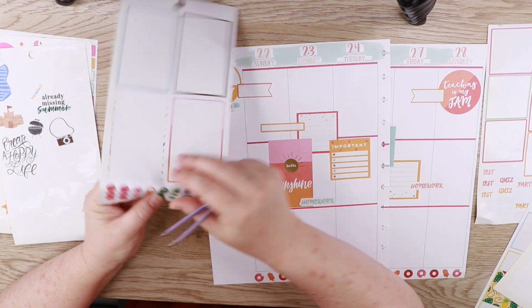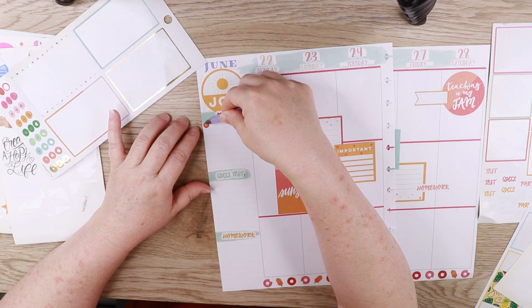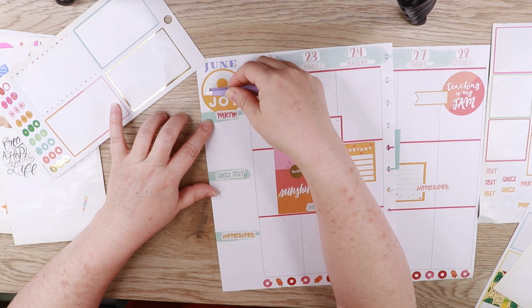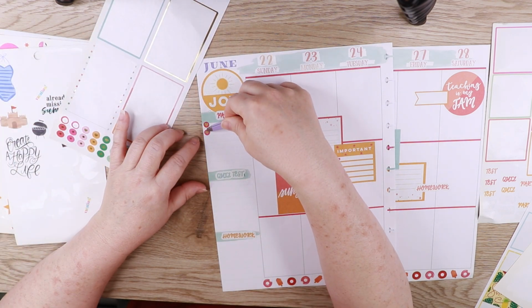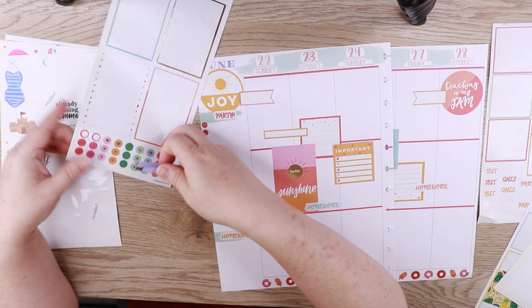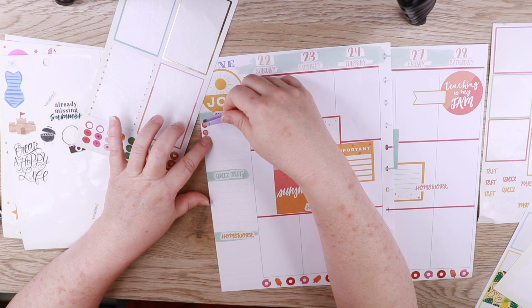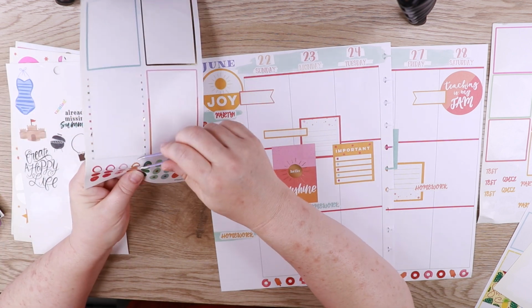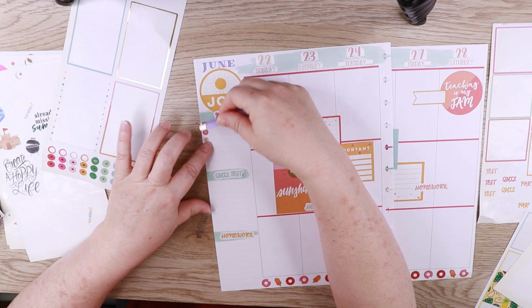Then we'll do all the hearts down until we run out. And we're just gonna do one each. I love how these little bullet points look, but they take so much time. So let's get them all on though. And we might put them a couple places to get rid of this page.